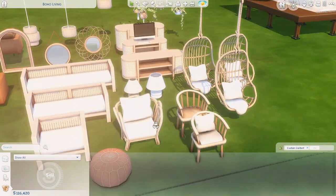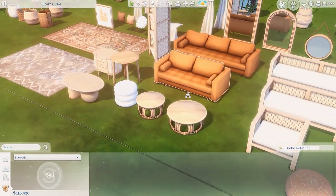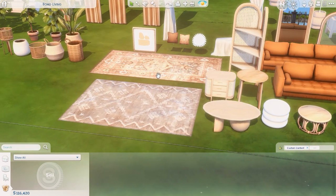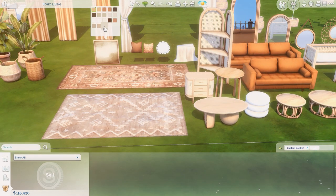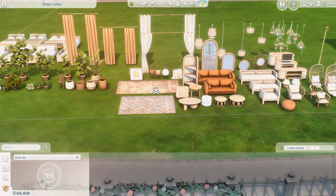We have all these chairs and this little pouf as well, which is really fun. And then the couch in two different sizes, a bunch of coffee tables and end tables, two different rugs, some artwork, which is really, really cute as well. Again, like the pillows and blankets, curtains, so there's two different kinds of curtains.